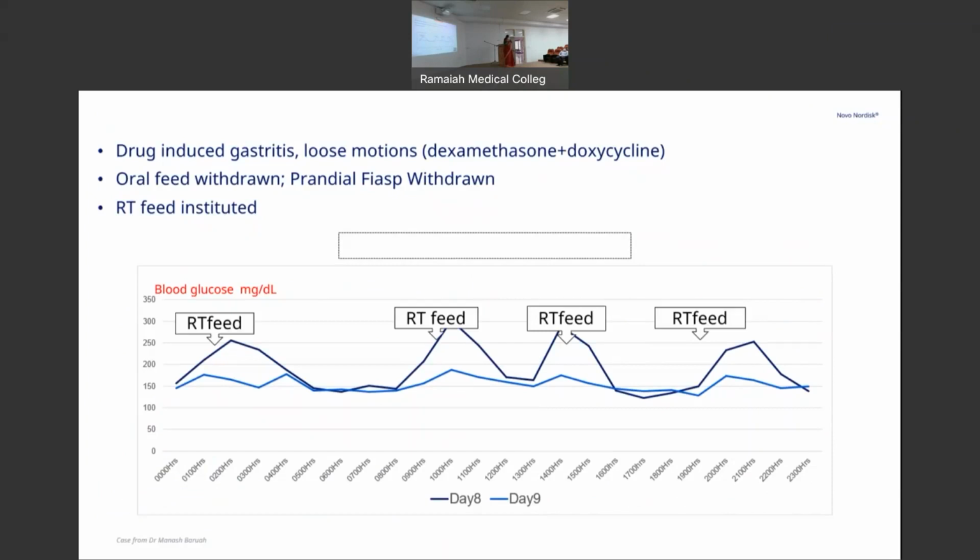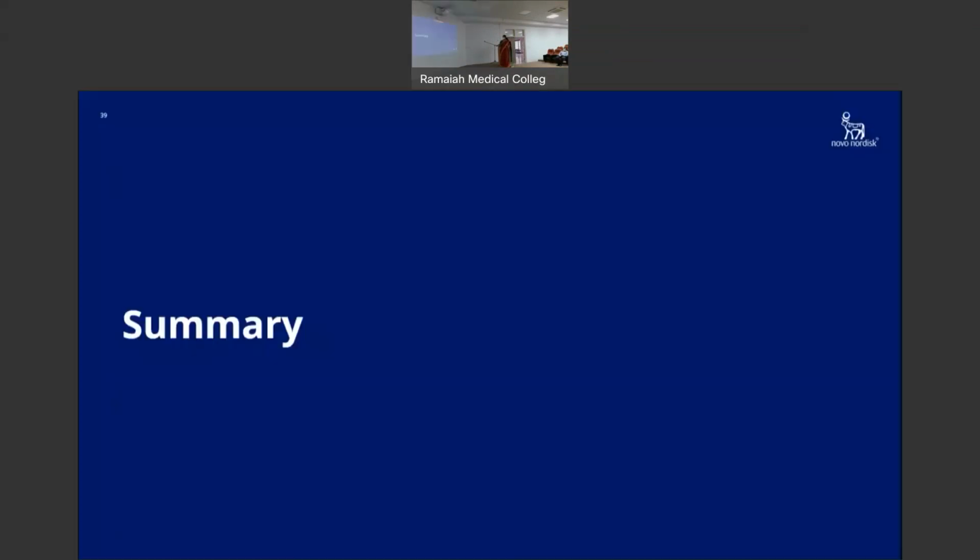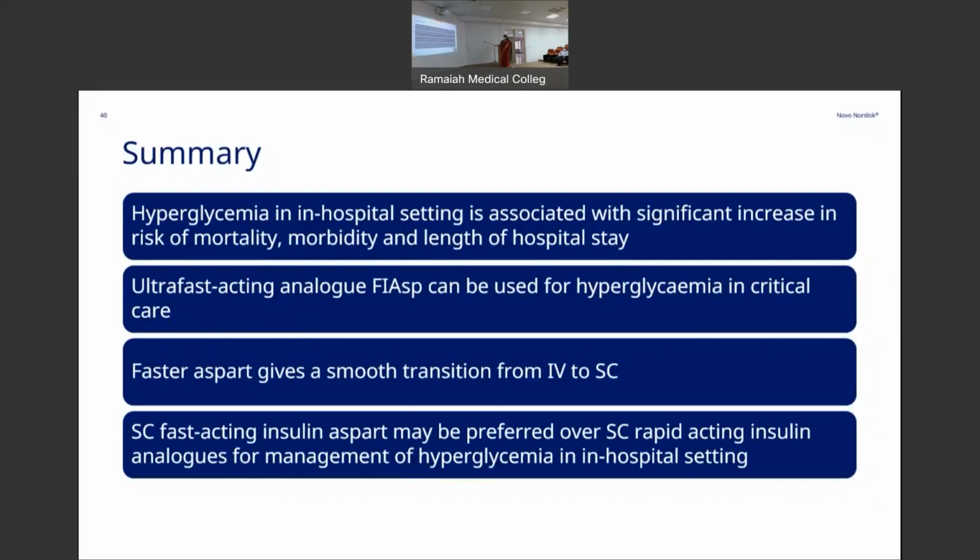Do you have to stop the basal insulin or continue? You have to continue the basal insulin. Give short-acting insulin maybe 4 times to coincide with the feeds, right? And that's the advantage of insulin, because their duration of action is also shorter. Now, regular insulin can sometimes act up to 6 hours, but the short-acting analog insulin stops acting by about 4 hours. So that's what was done. 4 shots of aspart insulin was added with each of the RT feeds, and that's how the blood sugars were controlled.